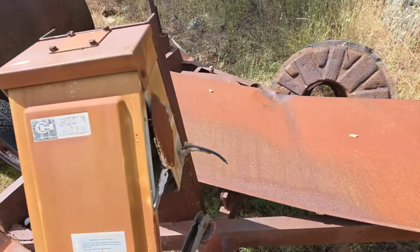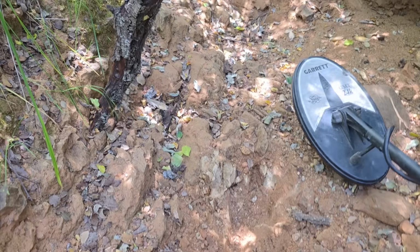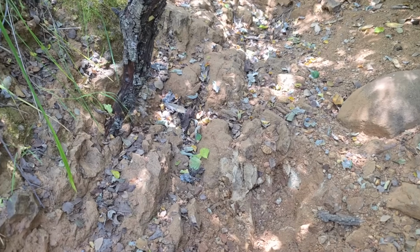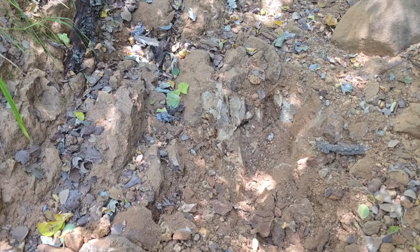This is an electric box. So I actually have a pretty good signal right in here. I haven't dug it up yet. Dug a few nails so far, but let's hope it's something good and shiny and goldy looking. All right.